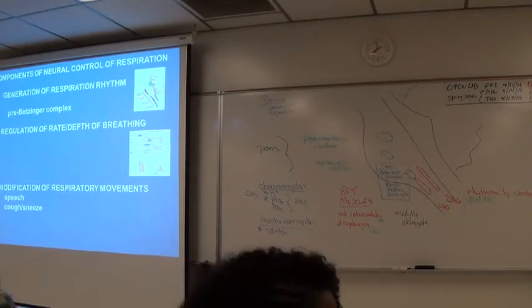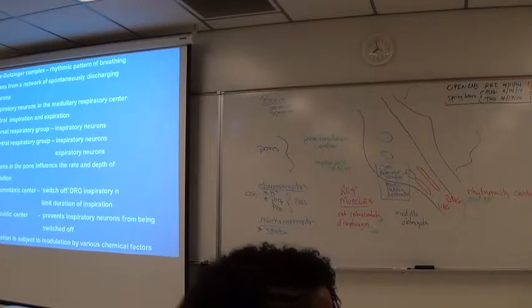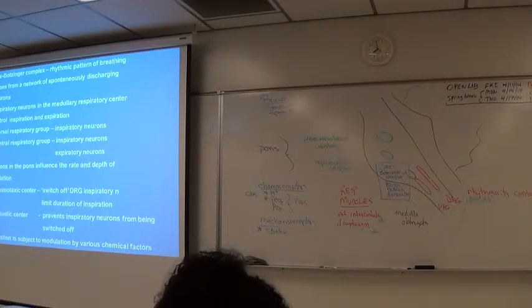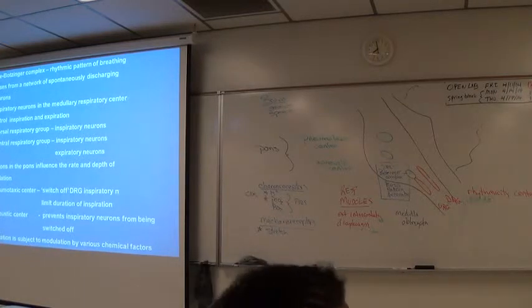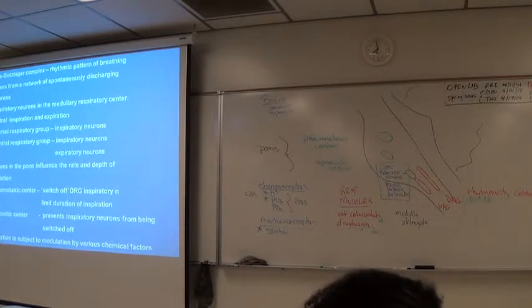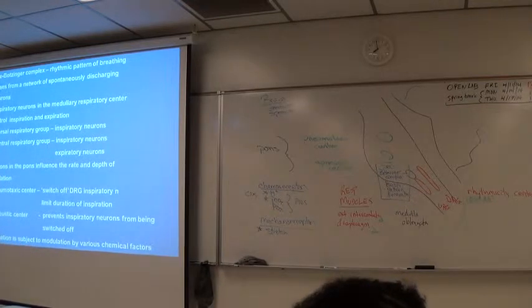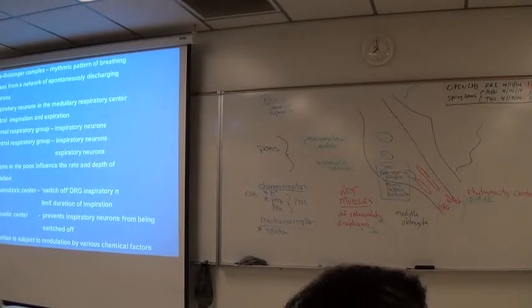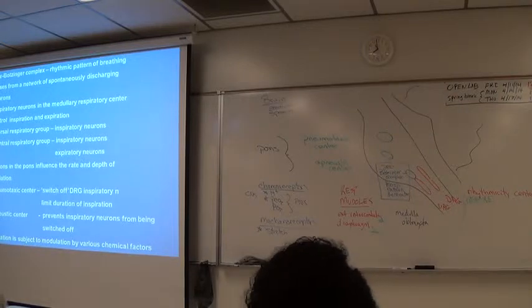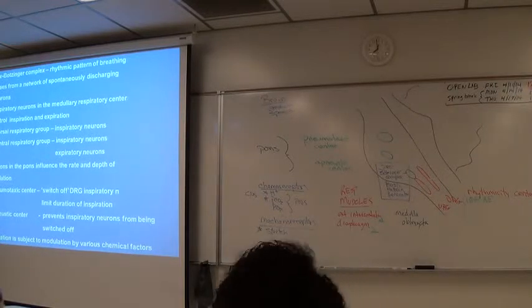So let's go back and look at the regulation of rate and depth again. So sequence of events here. The pre-Botzinger complex generates this rhythm of spontaneously discharging neurons, hence alluding to the similarities with the SA node. Then we have respiratory neurons in the medullary respiratory center, the dorsal respiratory group, firing for inspiration. If we want to modify that more, do deeper inspirations or forceful expirations, we use the ventral respiratory group. And the neurons in the pons regulate the rate and depth. So whether we have a longer and deeper inhalation, all right, or whether we stop breathing at all.